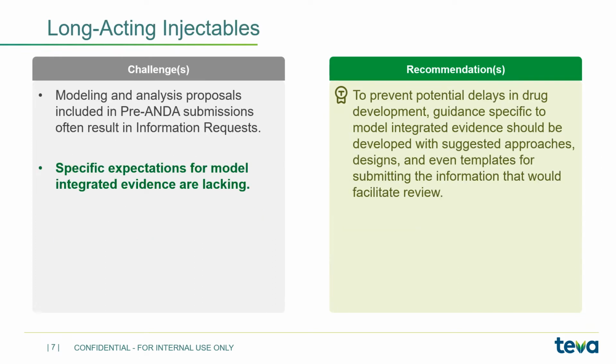For long-acting injectables, FDA has indicated an interest in seeing modeling and analysis plans in terms of model-based approaches for bioequivalence assessment, if proposed, as part of pre-ANDA submissions to obtain concurrence prior to execution. However, it has been highlighted that information requests are common for these types of pre-ANDA meetings, and this takes away time from the assessment clock. Model integrated evidence can have a meaningful impact on reducing study durations, but the specific expectations are unknown.